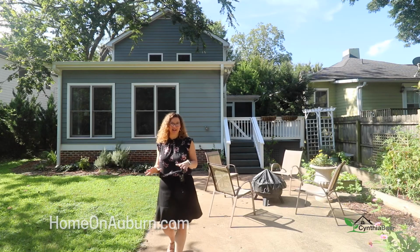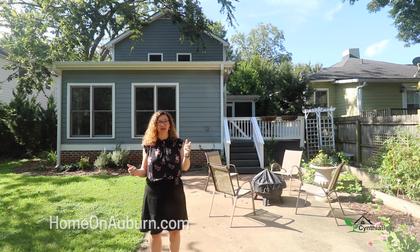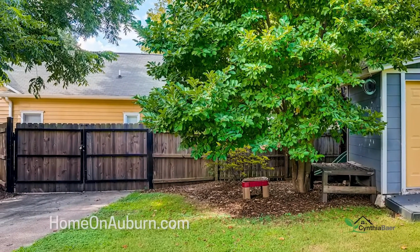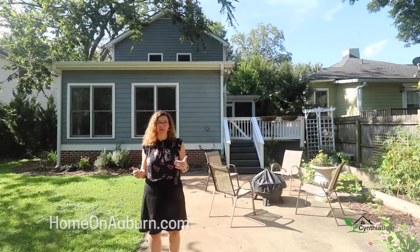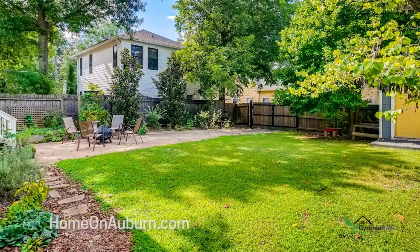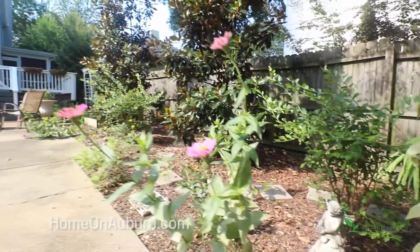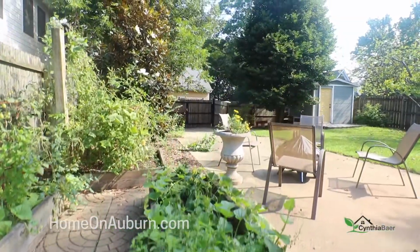We are now in the backyard, and it is really unique to have a yard of this size in Old Fourth Ward. We also have this awesome alleyway that comes in so that you can park in the back and come up here, or you could add a garage at some point if that was important to you. But the owners here have worked very hard to make this yard really special. They have added trees and plantings and raised bed gardens and made it really a paradise.